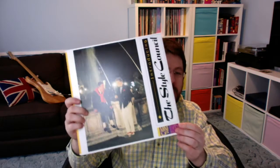But the Style Council is something he formed after the Jam, and it takes on a very different kind of genre and style, very soul-driven and blues-esque, and it's so good. Now, the interesting thing with this album, it's called Introducing the Style Council. It's actually a mini LP. In fact, you can see down there, it says it.